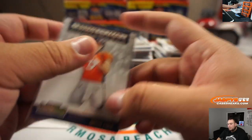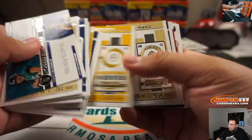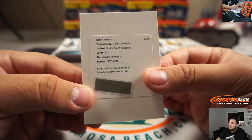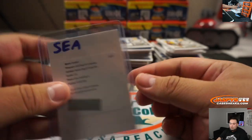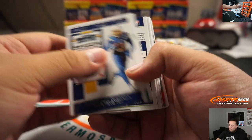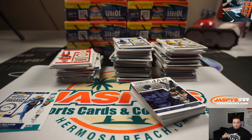Rookie of the year contenders, Drew Lock. Out of 49, and the redemption, bam, Gary Jennings Jr. Rookie playoff ticket RPS, Seahawks, Tyler. Marquise Blair to 27. That's a little ticket die cut jersey number. Another one for the Seahawks and Tyler.